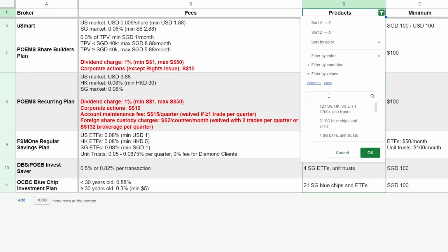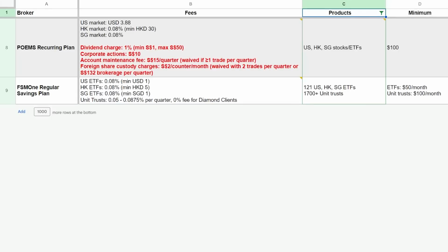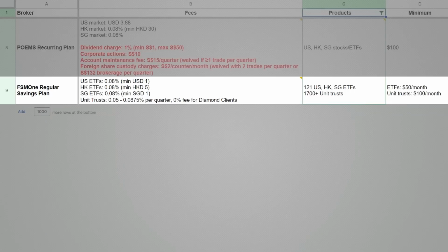Finally, which is the best platform for the Hong Kong market? There are only 2 brokers that offer the Hong Kong market, but the winner will definitely be FSMOne Regular Savings Plan as they charge a much lower $5 fee and they don't charge any extra fees like dividend handling charge or corporate actions, though take note, the Hong Kong Stock Exchange may still charge some fees for this. So that was a quick comparison of all the brokers that let you do auto DCA.